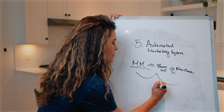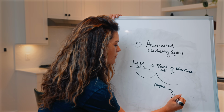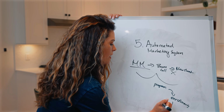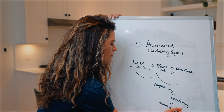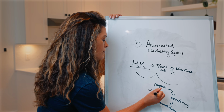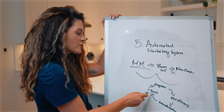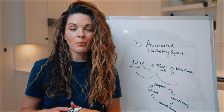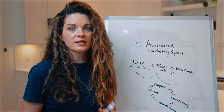So you have your program here, then you have enrollments here, then you have transformation from those folks who enroll, which then leads into referrals to more people who will enroll in your program. More enrollments, more transformations, more referrals, more enrollments, more transformations, more referrals. That's how it starts to work on autopilot for you with more time and more people inside of your program getting those transformations.